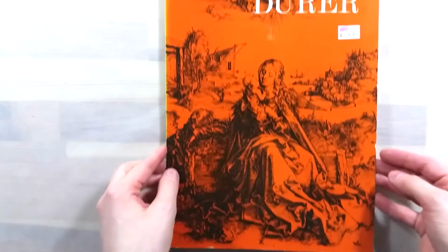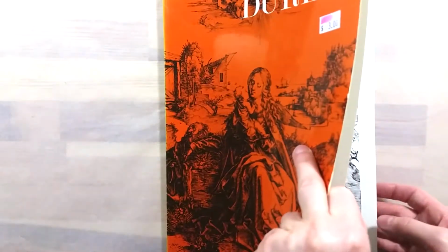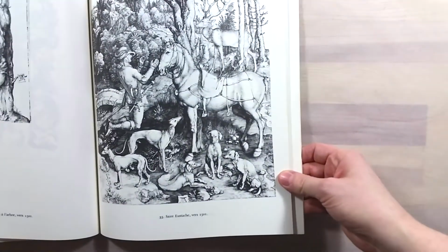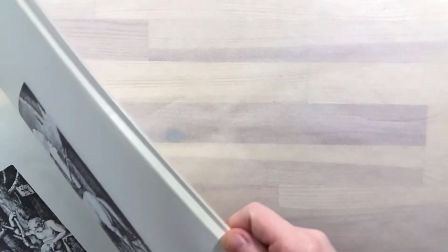The seventh book is one showcasing the printed work of Albrecht Dürer. If the name sounds familiar, it might be from Faber-Castell's range of watercolor pencils named after him. Dürer, the artist, was prolific in the 15th and 16th centuries, and he was both a painter and a printmaker.